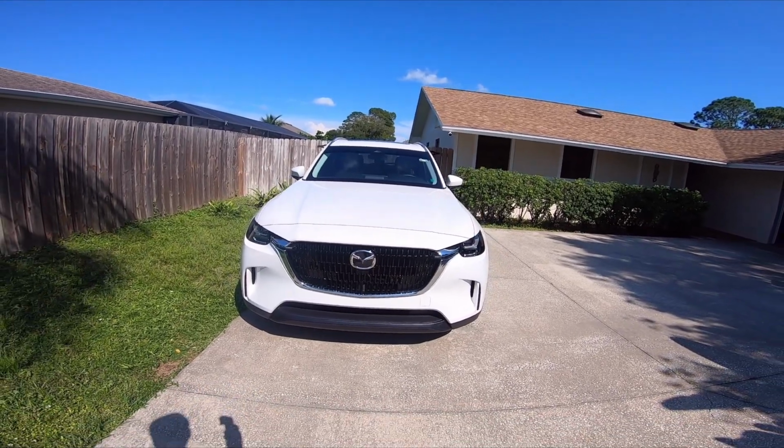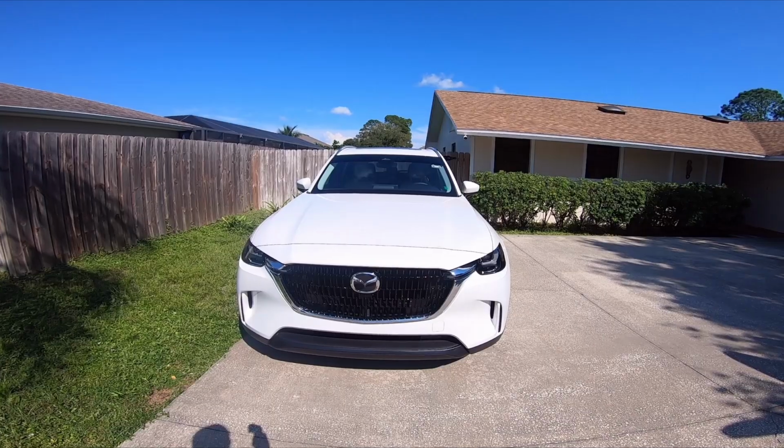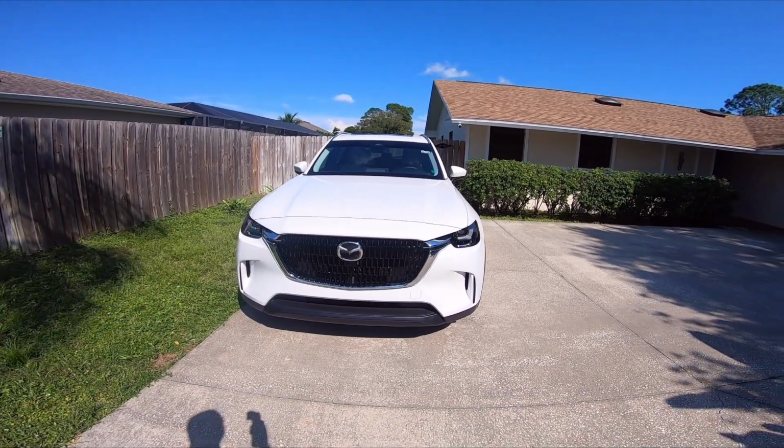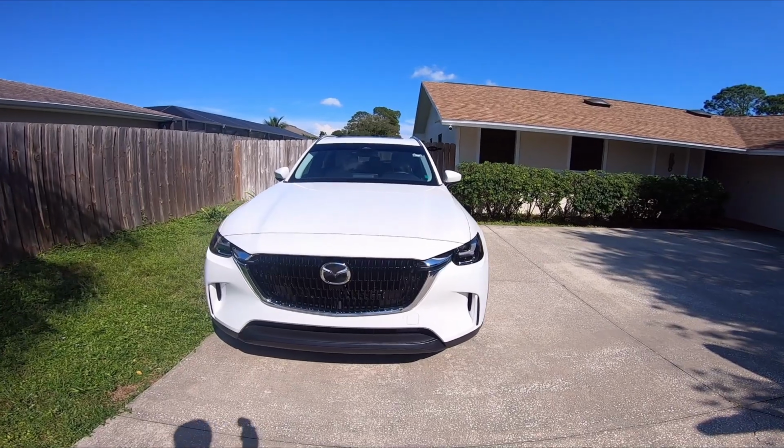But I think for us, we got the perfect trim level for us. We really didn't need all the extra luxuries and goodies that you get in a higher trim level, and they drive about the same.